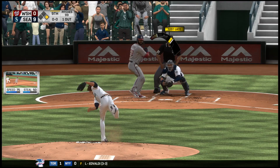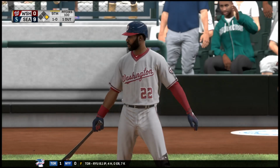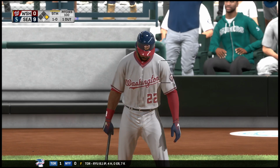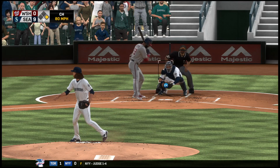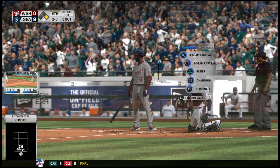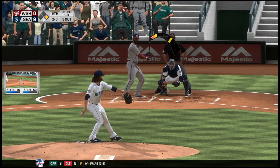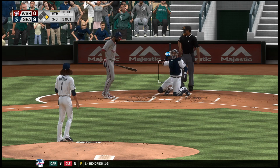Here's Jason Hayward now, as he will look at a first pitch fastball for ball one. He could really use a knock here, 0 for 3 in the game so far. Perhaps a little low there. It's 2-0. Not the ideal spot to be right here. 2-0 count on a real good hitter. Boy, you're going to have to make some really good pitches now.